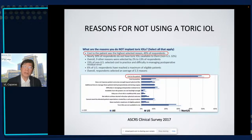As for the reasons for not using a toric IOL, back at the ESCRS, the number one concern, as I can tell you, is the cost. And it would be the same here. Okay? There's nothing you can do to hide it, because it's a more expensive lens. There is a reason why they call it a premium IOL. So that's one of the barriers to using a toric IOL for sure.